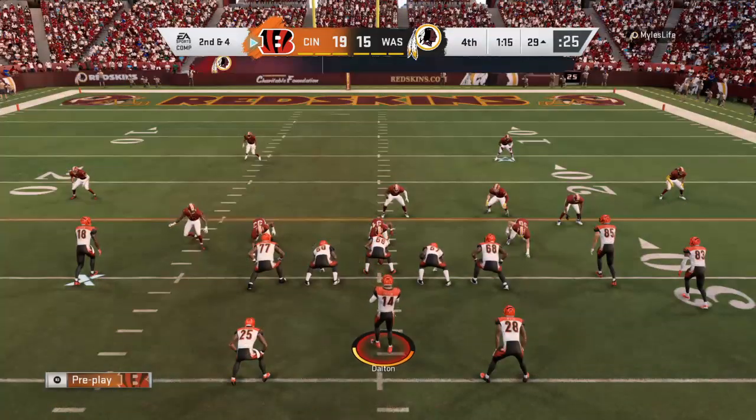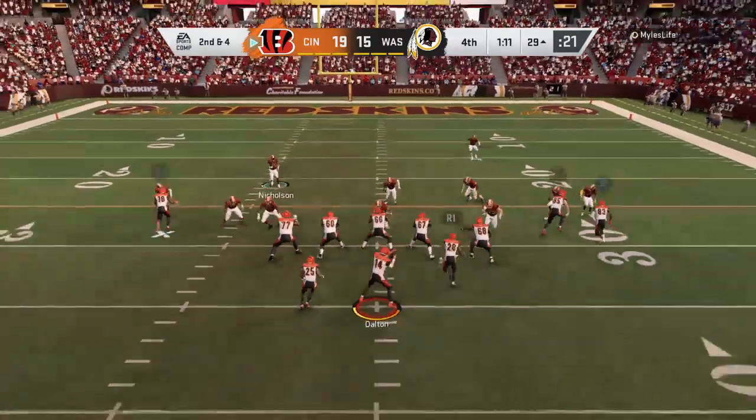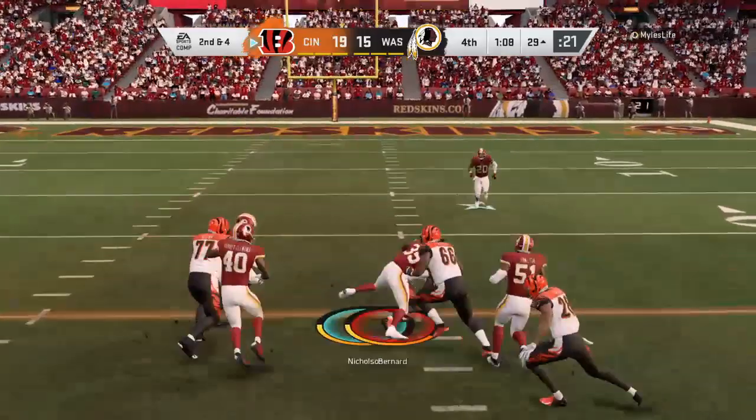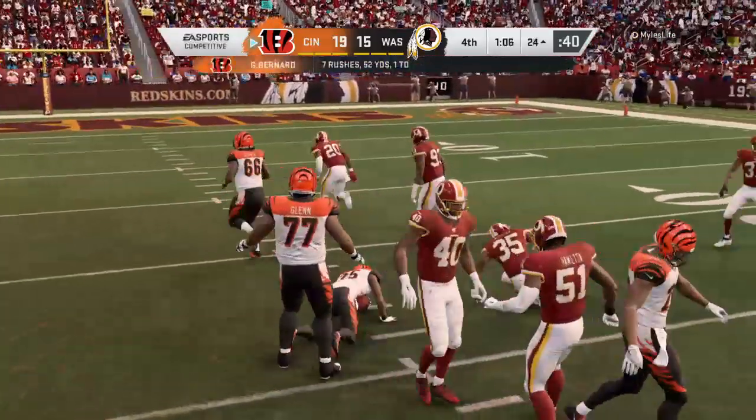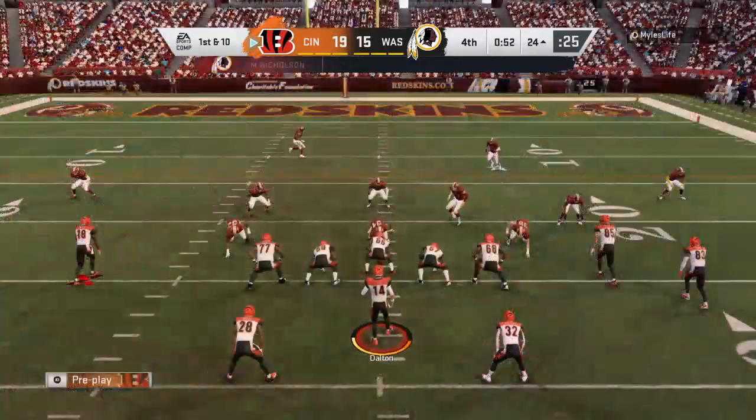So they come up on 2nd down. If they can get another run like we just saw, would likely put an end to this thing. A draw play. Bernard. And they'll be inside the 25 now at the 24. A gain of 5, good enough for the first down.